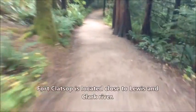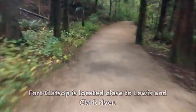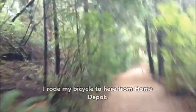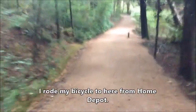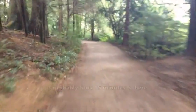Okay, this is Lewis and Clark Park. Probably too windy to hear. I don't know how steep this hill is. It's pretty smooth, but if it gets too bad, I'm going to need to stop and use both hands for braking because this is extremely dangerous.